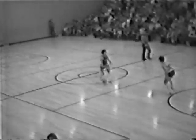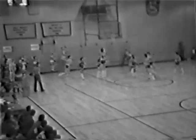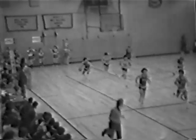Number 24 with the ball now. 24 to the top of the key, looking around. 24 to 35. 35 to 43, LePage from the right baseline. No good. Rebounded by Stark. Stark to Bybee. No, to Silk. Silk to Stark from the left baseline. No good. Rebounded by number 24.